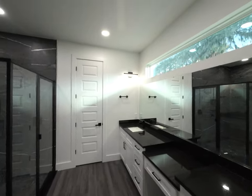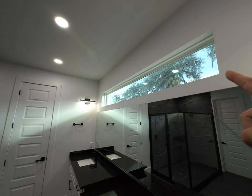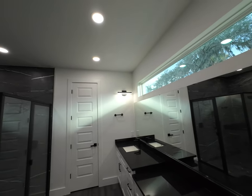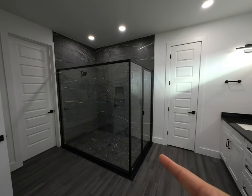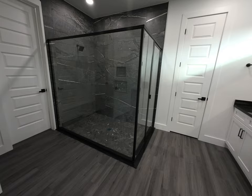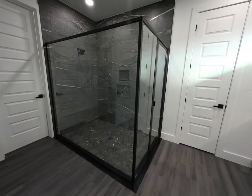A lot of storage space down below, which is something that folks absolutely love with these types of homes. Now, you do have a nice window that's going to face the side of the home. This is going to allow a lot of natural light coming in throughout the day. Plus, you have all the recessed lights up here. Now, take a look at the shower. So, a nice big shower. There's no tub in this one, but this is a big, big shower.